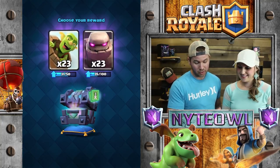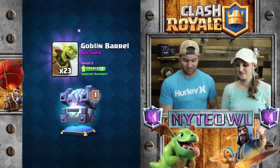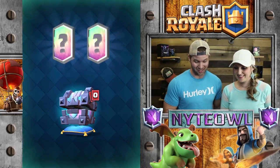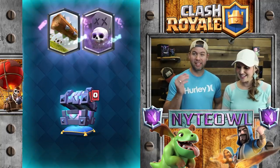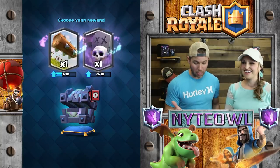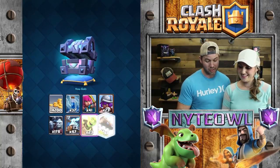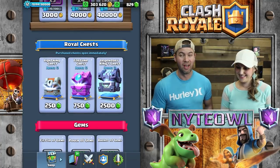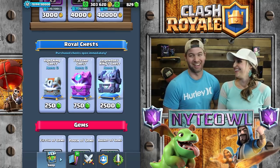Okay, so we'll take Goblin Barrel because we're way behind. All right. If we get a Night Witch, that's gonna be awesome. Come on. Wow. It seems like the exact same combos together. So I guess you have to choose between a log and a graveyard every time. So that was quite the chest opening there. Absolutely insane. What do you think of it? I don't know what to tell you. I don't know what to tell you either.